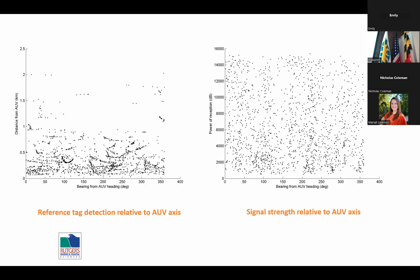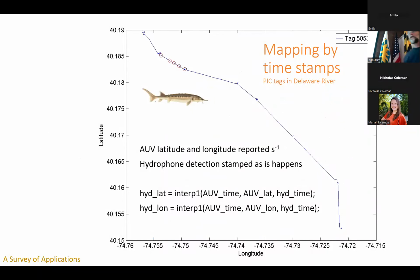And then as far as the power of reception, when you're looking at this recorded signal strength, you can see that that's basically a square plot, and it doesn't matter where they are. If they're close, you're going to hear them loud. If they're quiet, you won't. So simply mapping them is one approach.